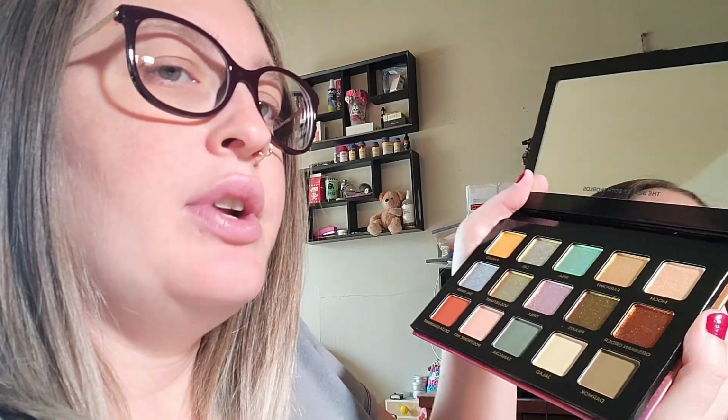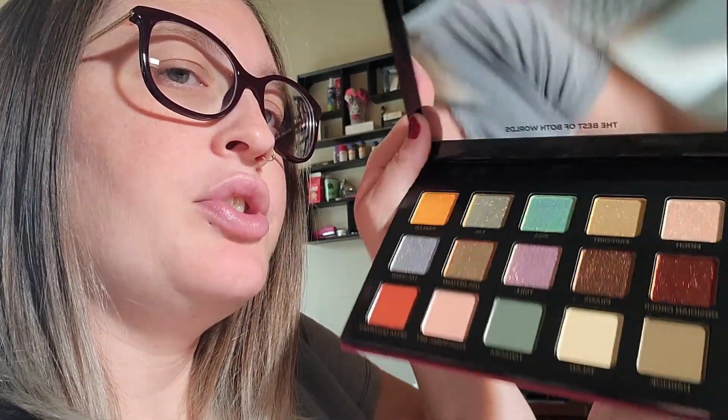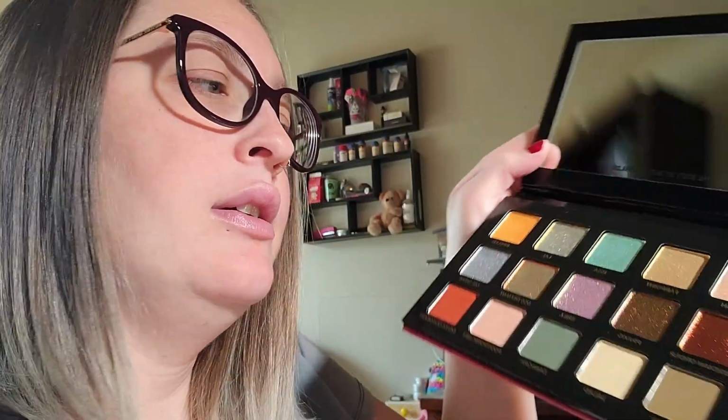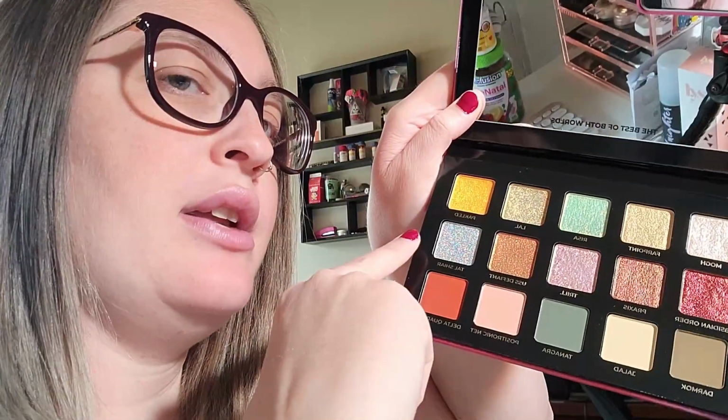These are very fall tone shades. And you can kind of tell at the angle I'm at now, they're just really reflective multi-chrome, so you can see they all shift very differently in the palette. And I can't wait to swatch this one right here.